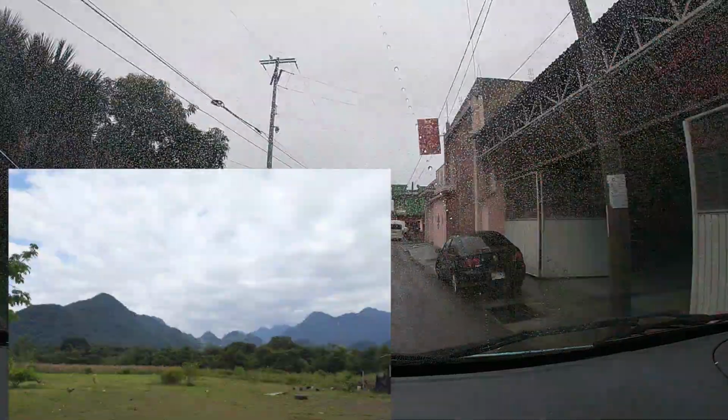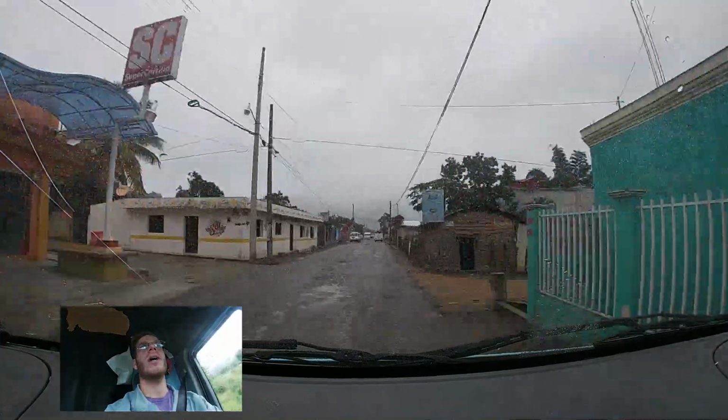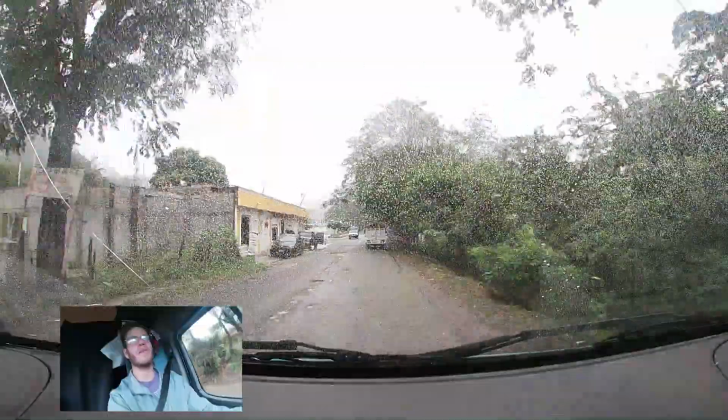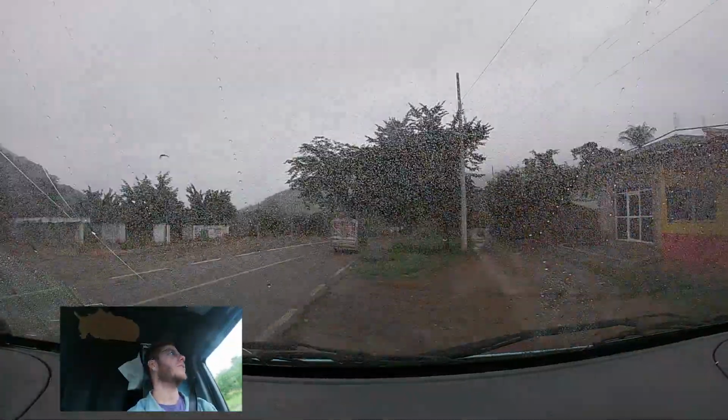Like that photo there, you're looking at Guatemala mountains. So when you're there, your phone will bounce between both signals, between Mexico and Guatemala, just so you are aware, depending on what SIM card you have, that may or may not be an issue for you.